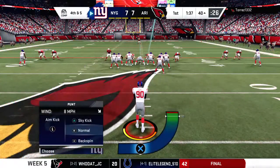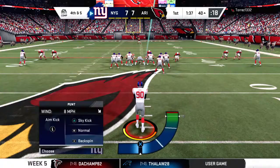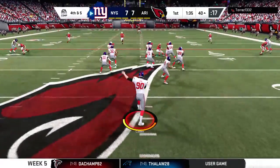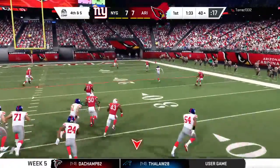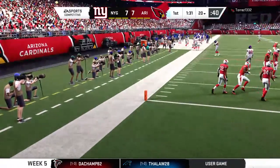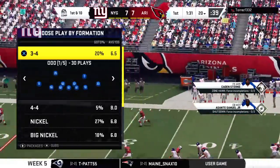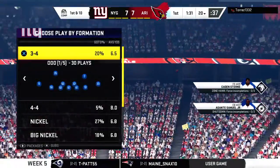On 4th down, on is Logan Cook to punt. Yeah, that is much too long. That's into the end zone for a touchback, at their own 20-yard line.